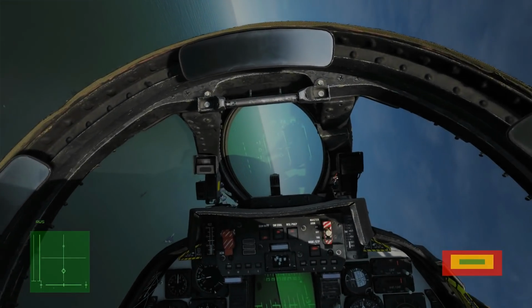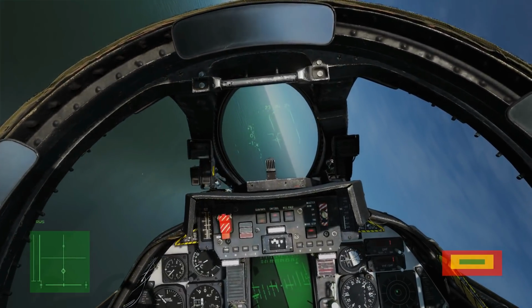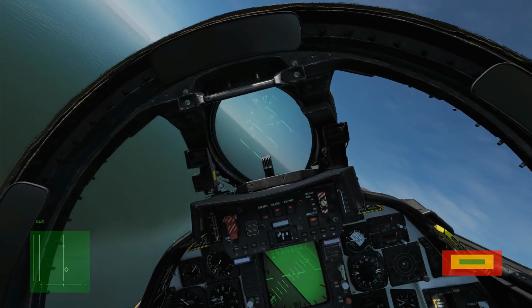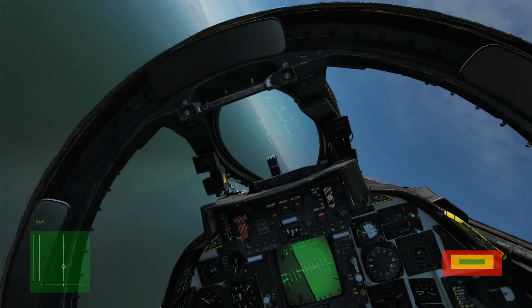I'm right with you. You're lower than me, 11 o'clock low, I'm just 1 mile out. Yeah, air brake out. Come back, into the downwind. Keep turning. Too hard. I've gained altitude.